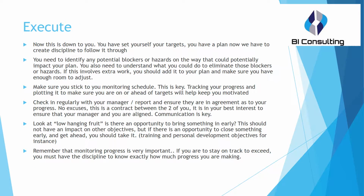Now we've had this agreement with our line manager, it's down to you. We've set the targets, you have a plan, now you need to create the discipline to follow it through. It's important that you also look at this and identify any potential blockers or hazards on the way that could potentially impact your plan or your schedule. You need to understand what you need to do to eliminate those potential blockers or hazards, and if it involves extra work you should add it to your plan and just make sure you've got enough room to adjust in your plan to take on that additional effort.